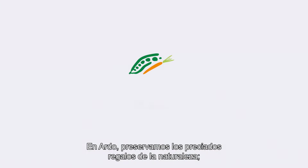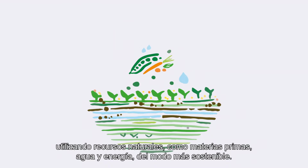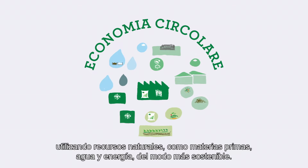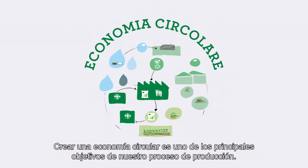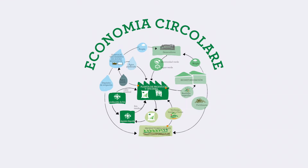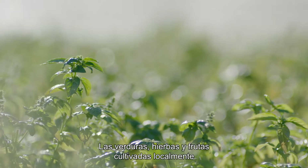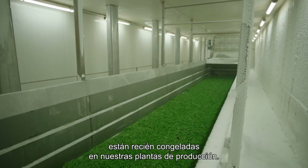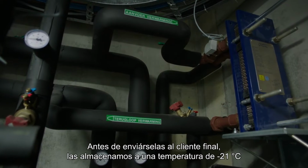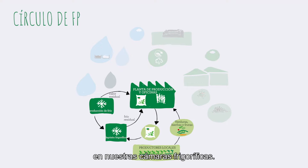At Ardo, we preserve nature's precious gifts, using natural resources such as raw materials, water and energy in the most sustainable way. Creating a circular economy is one of the key objectives in our production process. Locally grown vegetables, herbs and fruit are freshly frozen at our production plants. Before going to the end customer, we store them at a temperature of -21 degrees Celsius in our cold stores.